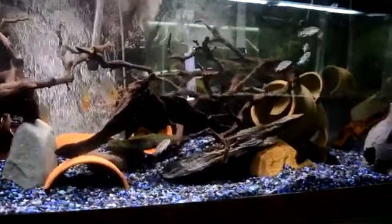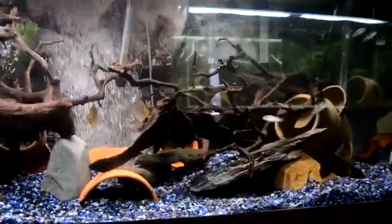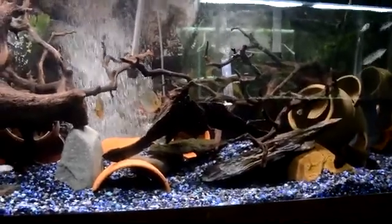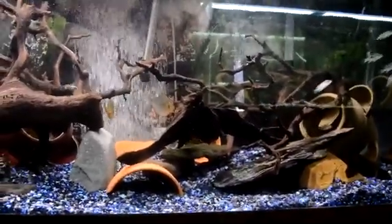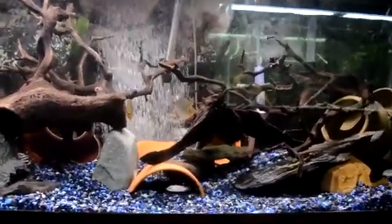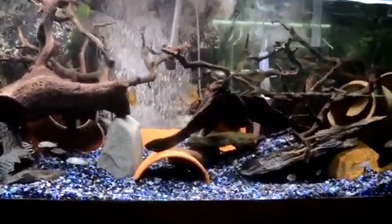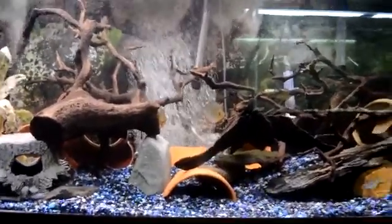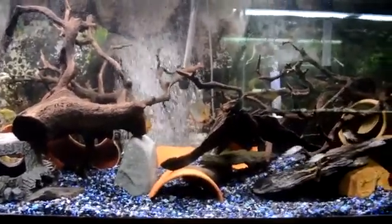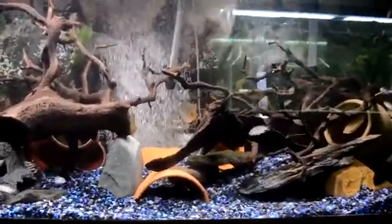Basically the signs you're looking for are, obviously, bloating, getting fat bellies, white stringy poo that doesn't fall off, and weird behavior, hanging out in the back of the tank by themselves, not being social. As soon as you see them not being social, that's when you need to pay attention to those fish and look for the other symptoms: the white stringy poo, the stomach getting expanded, the lack of appetite. Then you need to act quick, because with these guys it's a hit or miss.